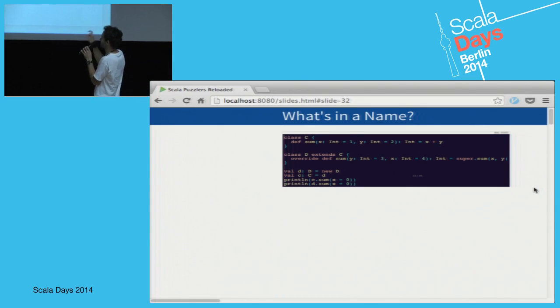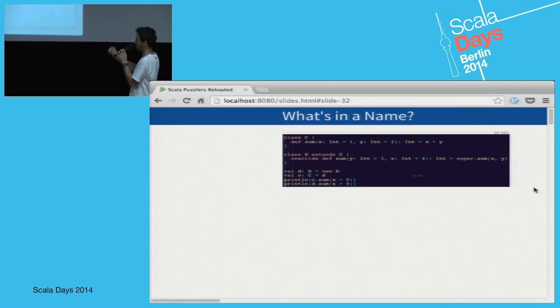What do we do then? We construct a new D, and we keep the same D, but we assign it to a value of type C. So it's the same object, same class instance, but once as a D, once as a C, and then we call it with x equals 0. And of course y is a default argument, so it should work.